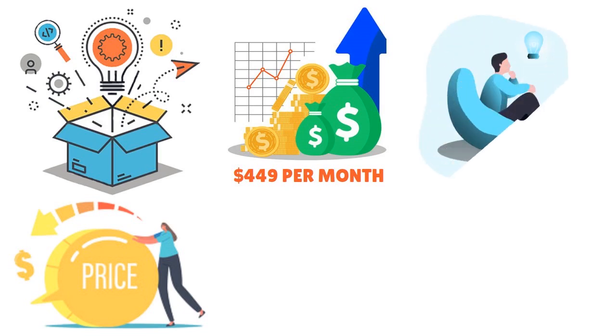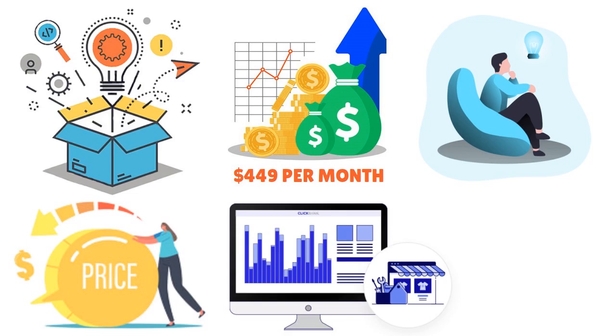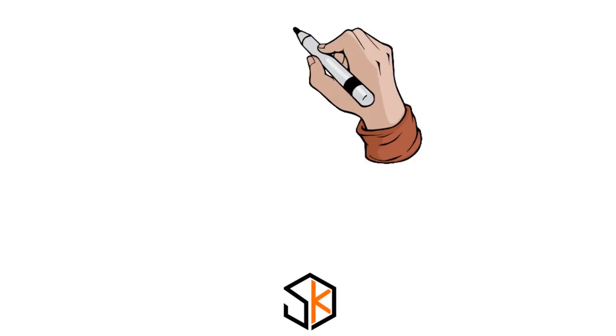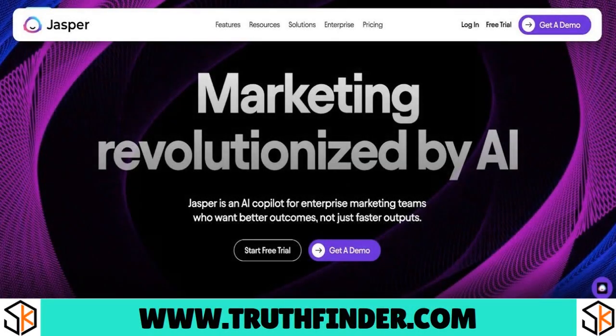So when you think about Bloomreach, think about a tool that's great for e-commerce business teams that want AI and personalization at the heart of their experience. Next, you have Jasper. Jasper actually offers a variety of marketing-specific AI generation tools, including blog writing, headline copy, SEO strategy, and more. So that's kind of cool.